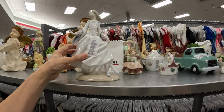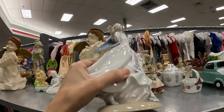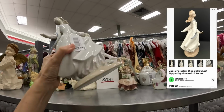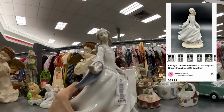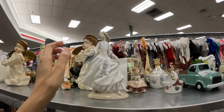Oh, Cinderella. Cinderella, you've broken your finger in all the rushing to get ready. Oh, she's lovely. This is Lladró. There's the mark. $30. She is just so beautiful. I'm bemoaning her broken finger. The poor thing. She needs a little glove to hide it.